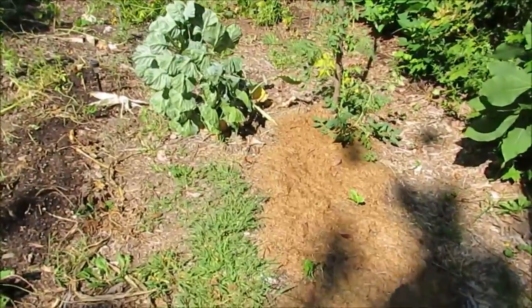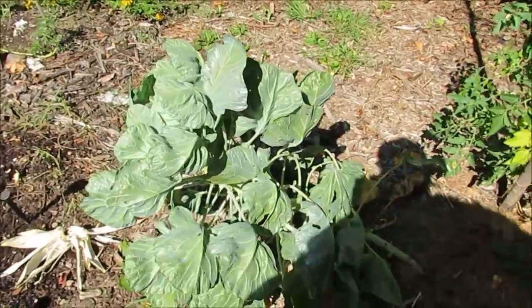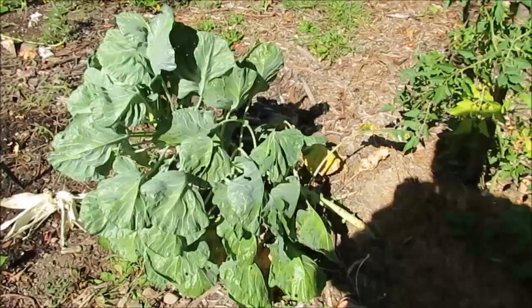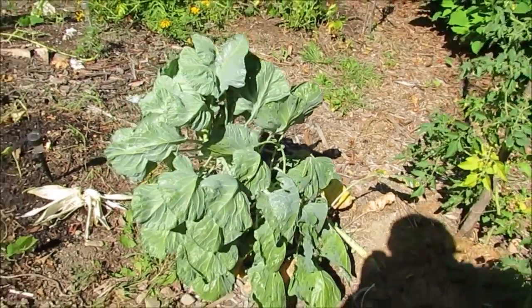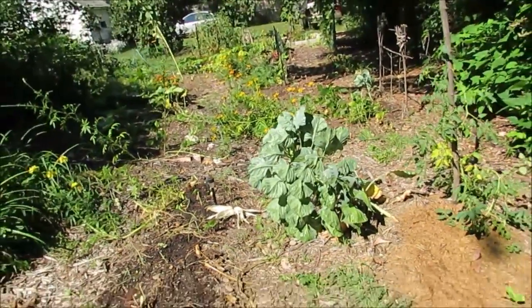But surprisingly enough, the groundhog really hasn't bothered this one Brussels sprout. So this is my hope that I actually get to have some Brussels sprouts this year, because this guy is actually still alive, surprisingly. Alright, so that is the main garden. I will show you now the other parts.